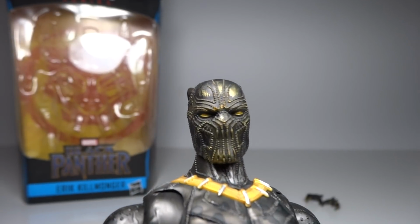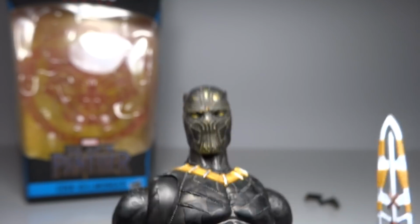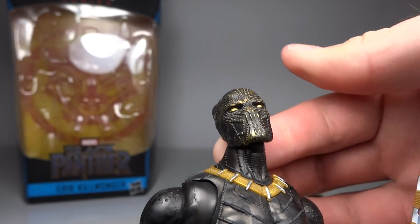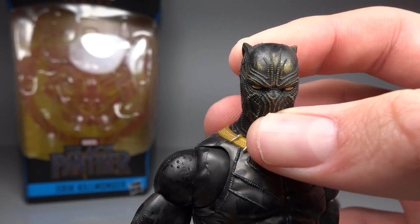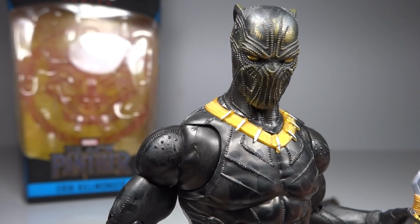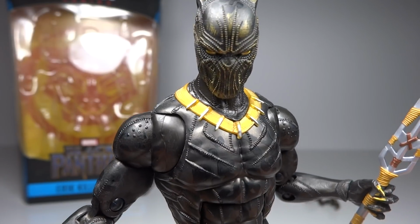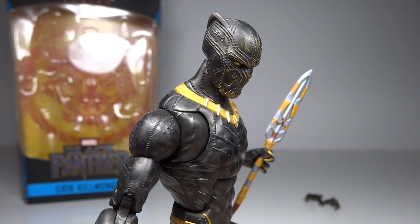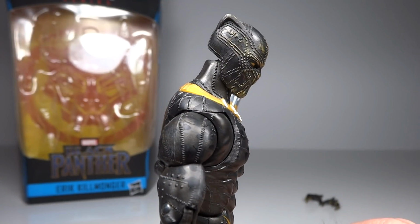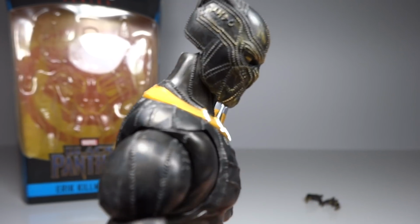The eyes are painted really nicely, though. The eyes are gold, and they are painted very straight, really no issues there, which looks very cool, and they do pop. They look excellent. I did go over, there were 2 of these on the shelf, so I did pick out the best one. The other one was noticeably worse, so I would definitely recommend trying to pick out the best looking one if you do find them at the store.